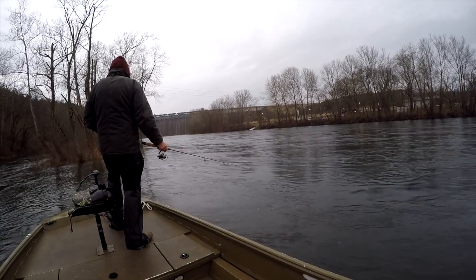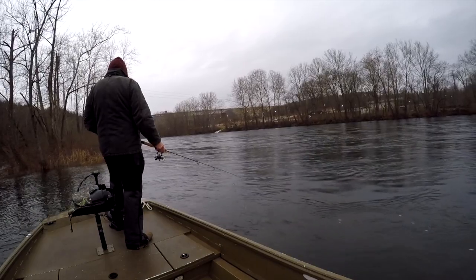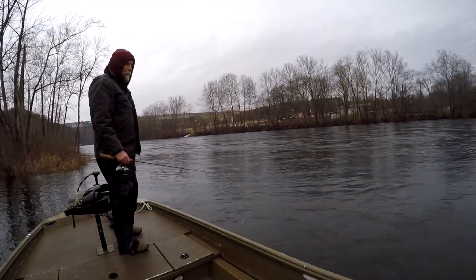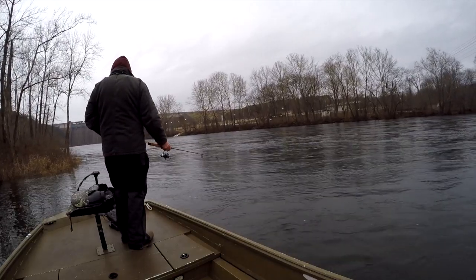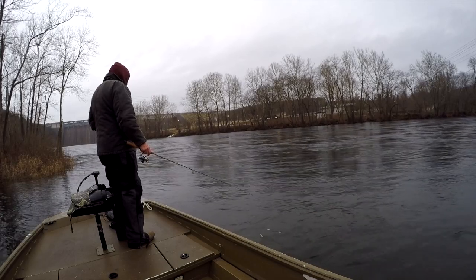I have boated up here to the dam and been trying the white jig after we saw the one shad at Scooper Creek a couple days ago. We've been wanting to come up here and try white and see if there's any shad coming through.